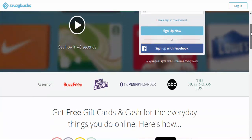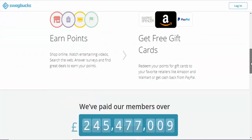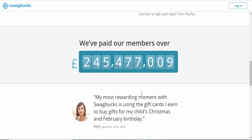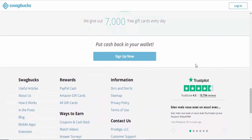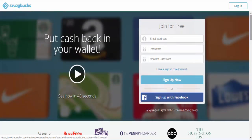Straight from the front page, you can see that it's featured on these particular sites, which are all really good sites, so they wouldn't be recommending it if it wasn't a good site. PayPal are associated with it, which is another good mark that it's a good business. It also states the amount they've paid to all their members over the years. The last thing is Trustpilot, a review site, where they've got over 15,000 reviews and a trust score of 4.3 out of 5. If people didn't like it and weren't getting paid, this would not be as good as it is. So we now know that it's legit and you're going to get paid.